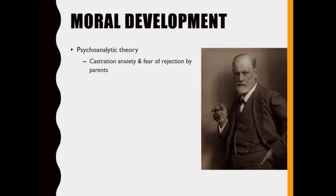Sorry, I got my stages mixed up. He called it the phallic stage, when kids are focused on trying to figure out which gender they are, which sex they are. And he said that, if you recall, kids go through that Oedipal complex where they fall in love with their opposite sex parent and want to kill their same-sex parent. The thing that resolves it, according to Freud, is castration anxiety.